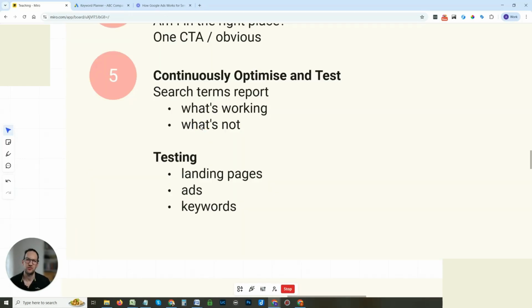Number 5 is to continuously optimize and test your account. So we want to be reviewing the search terms report. You can find that in the Google Ads console, and that will tell us what keywords are working, what ad groups are working, and what's not working. And we'll make adjustments as we're reviewing that. So if we find that some keywords, for example, are costing a lot of money but not really getting any conversions, then we'll stop using those keywords.